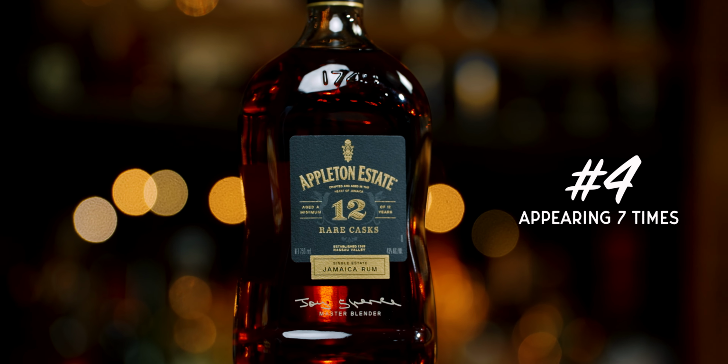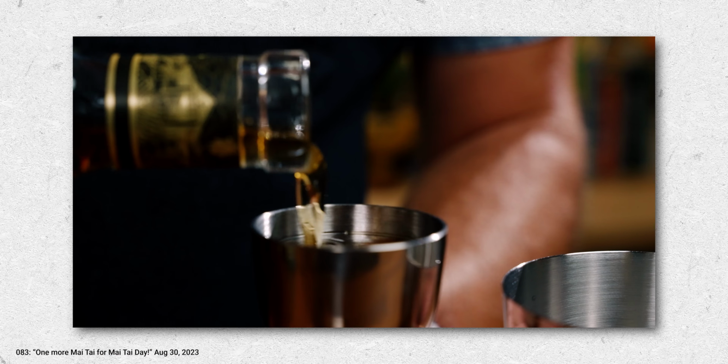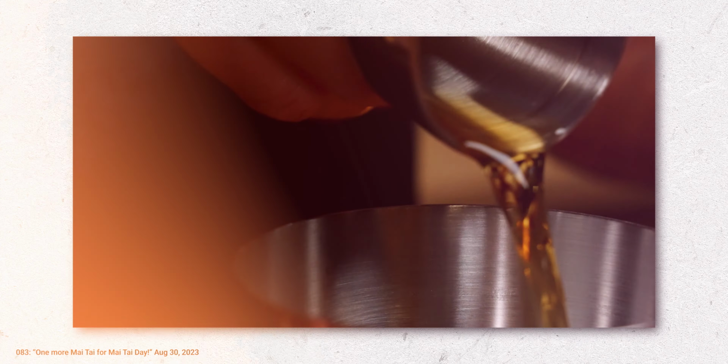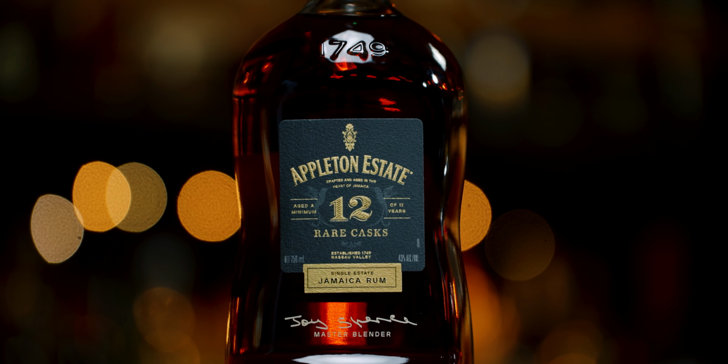Now coming in at number 4, and also used 7 times, this one was talked about a lot more, which is why I put it higher than Bacardi, and that's Appleton 12. Now if Campari didn't jack up the prices from $35 to $50 over the summer, this might be a little bit higher because I've started conserving it and using it less. Even at $50, it's still a staple and something that will always be on the bar for me.